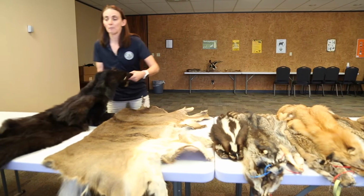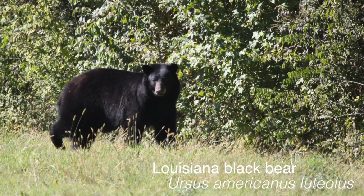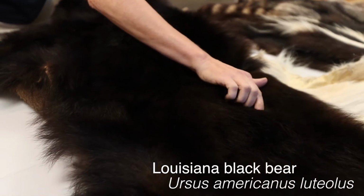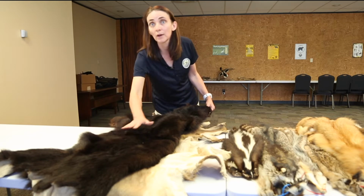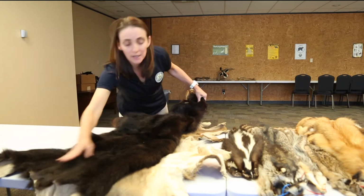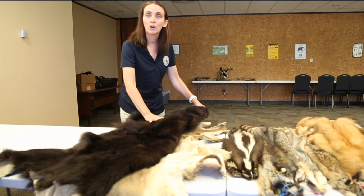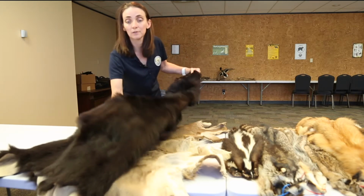So the large black one is the Louisiana black bear. It has pretty coarse skin. You can see some brownish hues within the skin. So some of the pelts from the black bear will have a lot more of that brownish hue. It has a little tail here. This particular one has a paw with the claws on it. So a large black pelt is the Louisiana black bear.